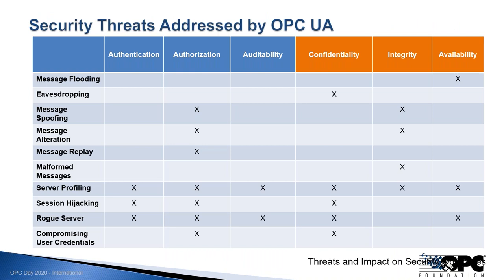Now, the one thing I'd like to also talk about is the breadth of security topics that OPC UA covers in this space. In this slide, I'm showing on the left column the most typical and common attacks performed on systems, and the columns to the right indicate which aspect of security or trustworthiness is being attacked by a particular type of threat.